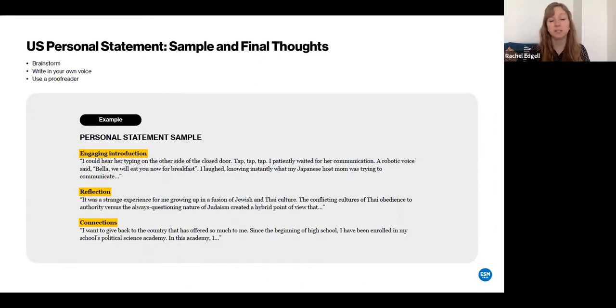And it was a day that, frankly, I probably would have forgotten about if I hadn't written my personal statement about it. There was nothing exceptional about it, but what made it stand out was the way that I wrote about it. I revealed my personality and my perspective, and I turned it into a personal statement that revealed who I was at the time. Any student can do that with pretty much any set of experiences or any perspective.